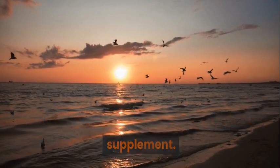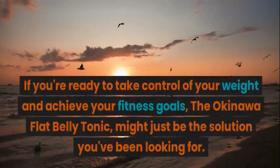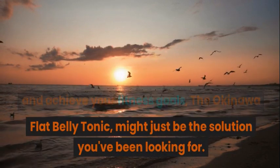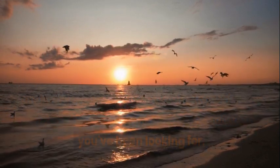using any dietary supplement. If you're ready to take control of your weight and achieve your fitness goals, the Okinawa Flat Belly Tonic might just be the solution you've been looking for.